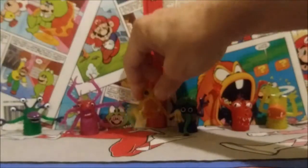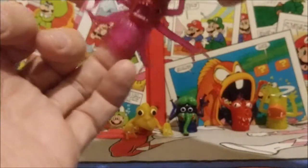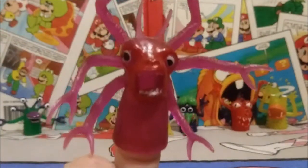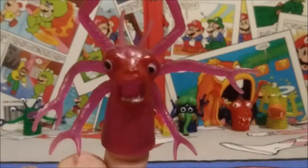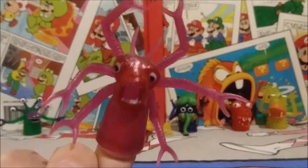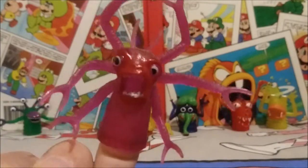Now let's take a look at some of his other frightful friends. Here we have this spooky little fellow. And now I think these are from the 80s or the 90s, and check this guy out. He looks like a spooky spider or some type of crazy tarantula demon. Yeah! You can almost hear him screaming in agony.